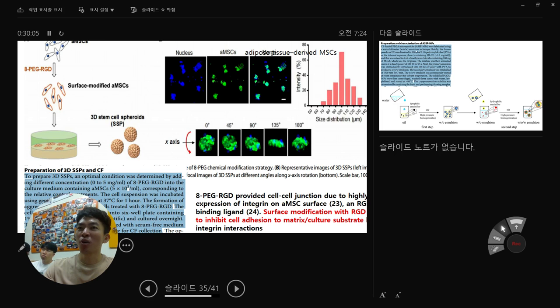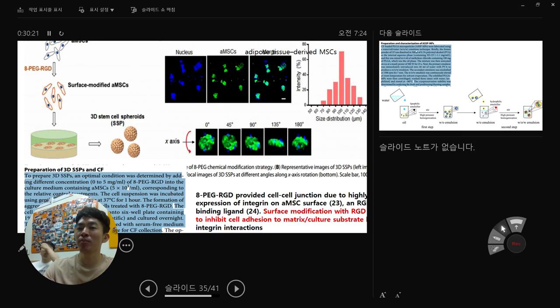Formation of aggregates was observed in cells treated with PEG-RGD on agarose gel. Such suspensions were then plated on 6-well plates containing agarose gel and cultured overnight. The medium was subsequently replaced with serum-free medium and continued to culture for conditioning medium collection. Yeah.